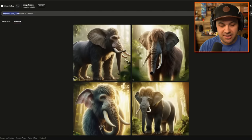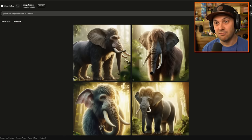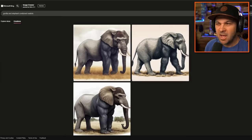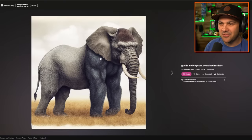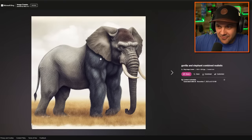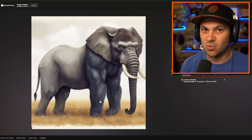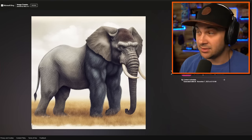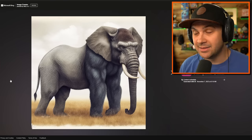Let me just put that theory to test. Gorilla and elephant combined. So will it look more gorilla-esque? No, not really. It didn't really change all that much. Although this, I see what it's going for here. It's got like the gorilla arms and like the wrinkly gorilla face. But then the rest is all elephant. That is just wild. This is crazy.